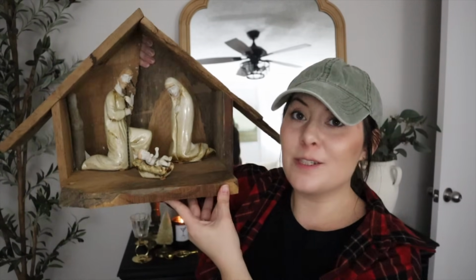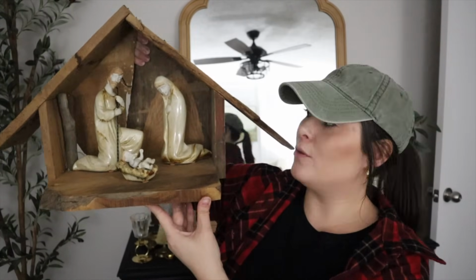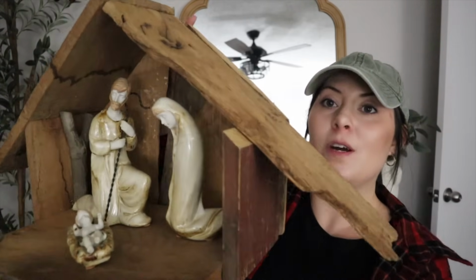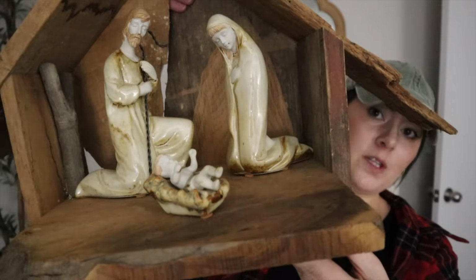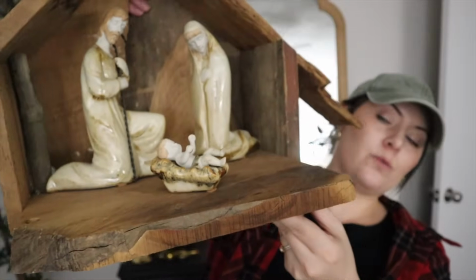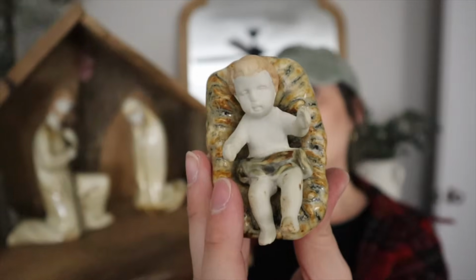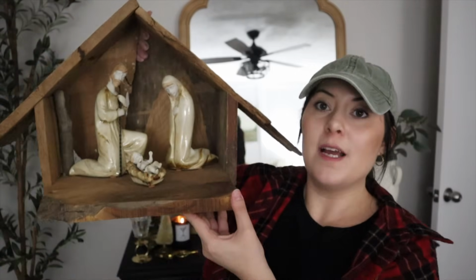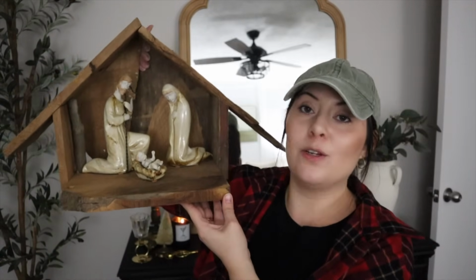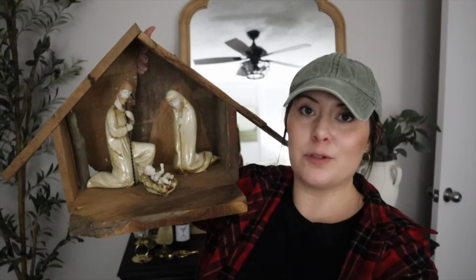And I stumbled across this one on Small Business Saturday, and it was only $25, and I absolutely love it. The raw edges on here are beautiful. The little pieces on the inside are stunning as well. They are ceramic and in real neutral colors, but I think they are just so pretty, and this was an amazing deal. So I knew whenever I purchased it, I wanted to keep it on my buffet in our living room, just front and center right there, and I absolutely love it.